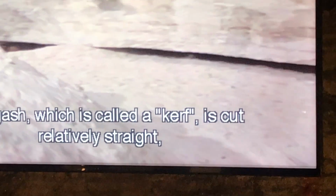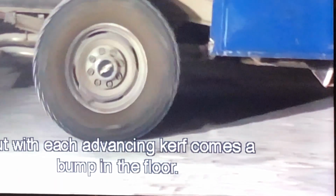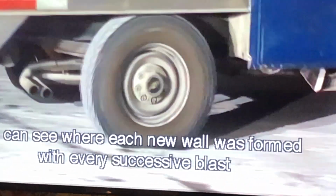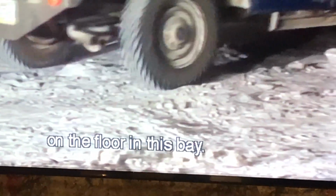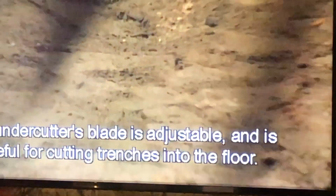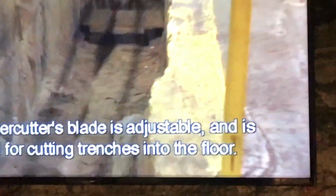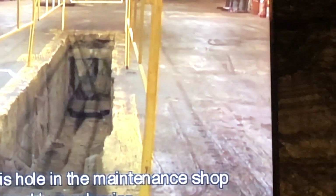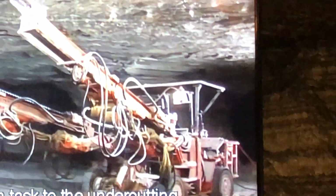The gash, which is called a curve, is cut relatively straight, but with each advancing curve comes a bump in the floor. You can see where each new wall was formed with every successive blast on the floor in this bay. The undercutter's blade is adjustable. It is useful for cutting trenches into the floor. It carved out this hole in the maintenance shop to enable mechanics to work on the mining equipment. A companion task to the undercutting is the drilling.